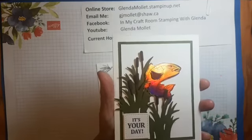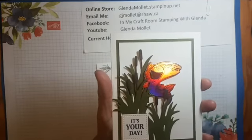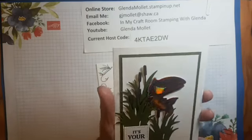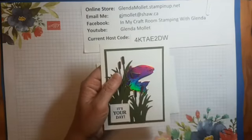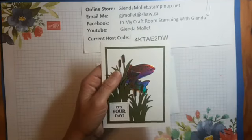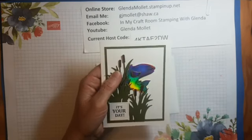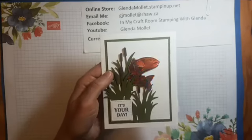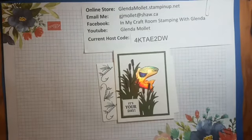There's the card. I cased it from my friend and fellow Canadian demonstrator, Tamara Bertram. It uses a piece of the Grapefruit Grove foil from Celebration. Look at that holographic effect. The fish changes color. Don't you think it looks a lot like fish scales? All right.